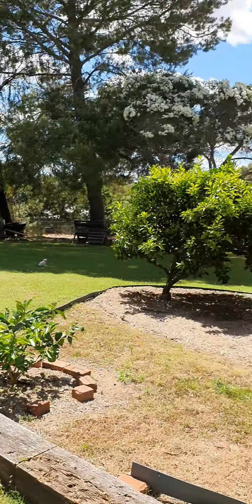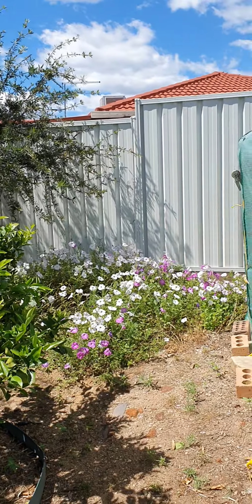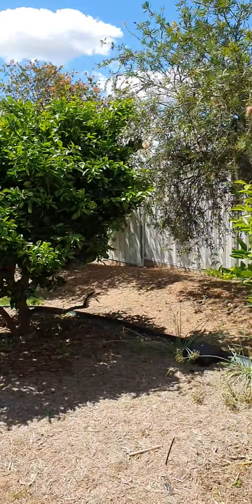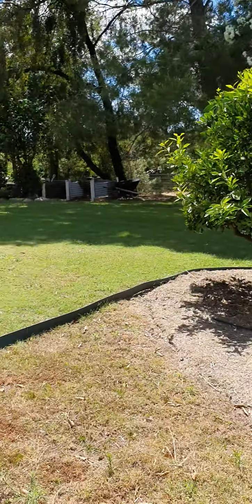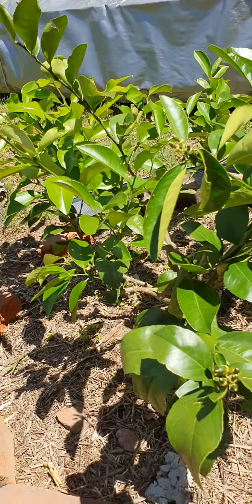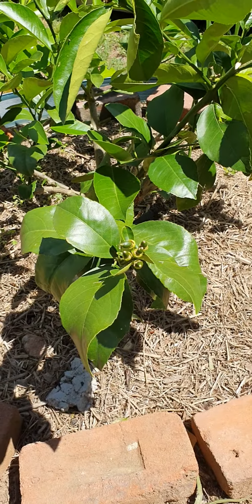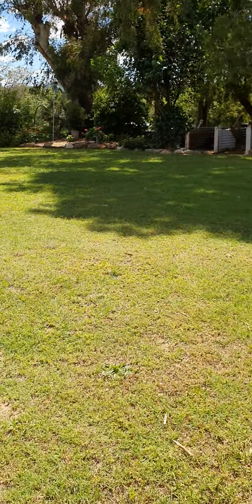So yeah, this is our orchard. These are wild petunias, believe it or not, and I'll leave them, it gives a bit of colour. Some chives coming out here, and a little lemon tree. Oh God, it's had so many knockbacks, but it's finally happening, because it's actually got little lemons on it now. So let's keep my fingers crossed.